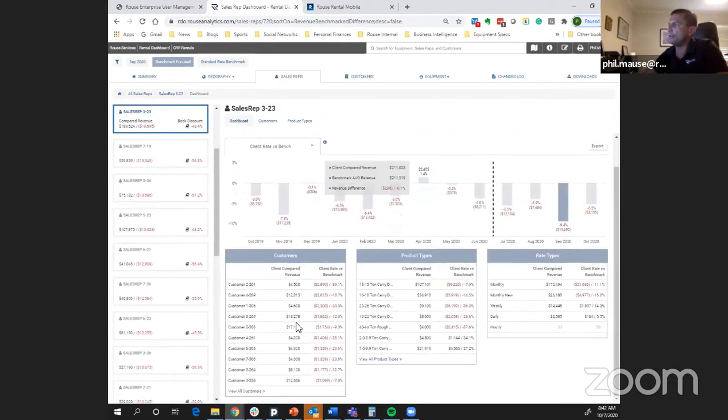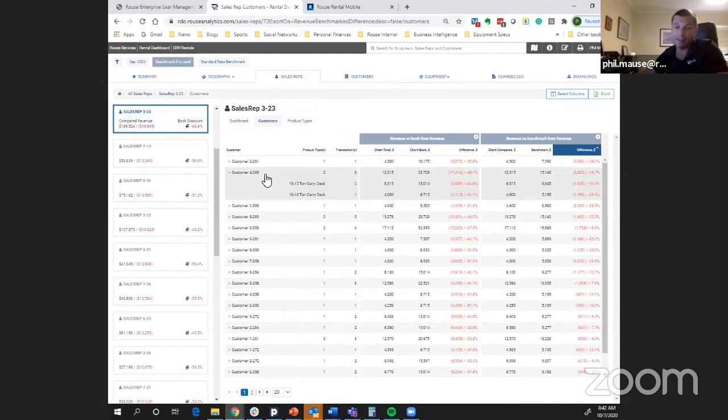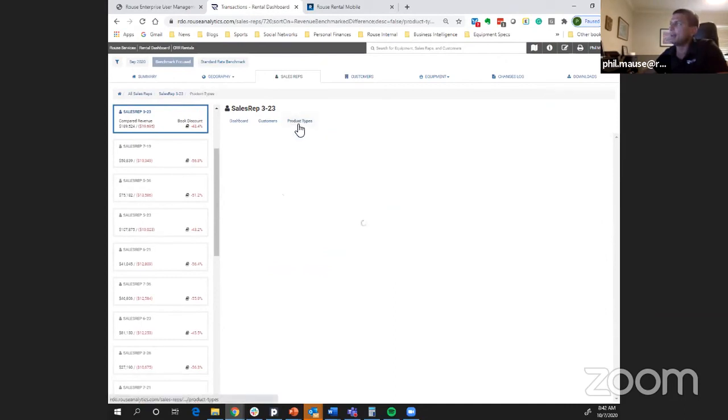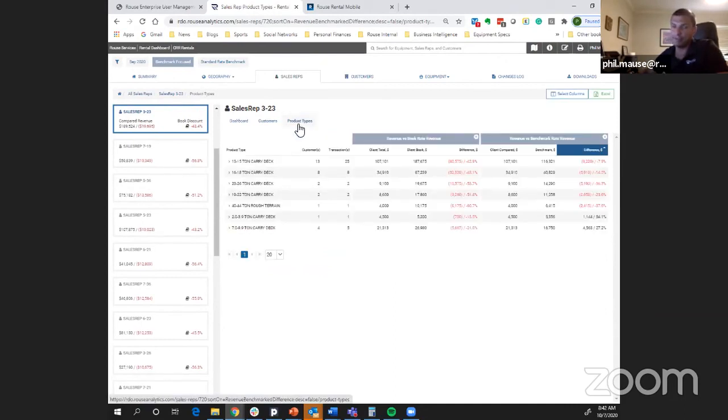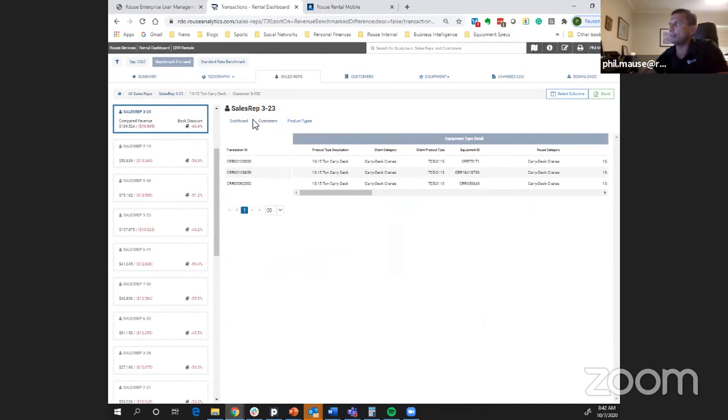You can also review their performance by customer. So this will show you how they're doing with each customer from a pricing standpoint. You can drill down and see which products they rented to each customer and get all the way down to an individual invoice level. Or you can look at a summary of this information by product, see which customers they rented to, and drill down that way.